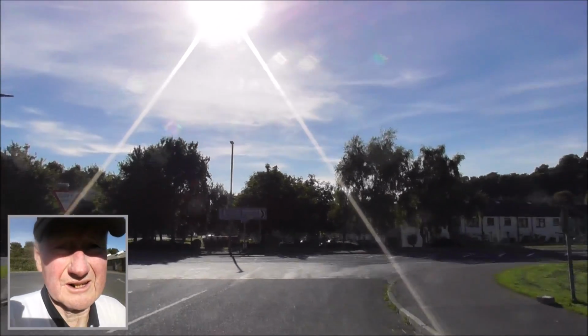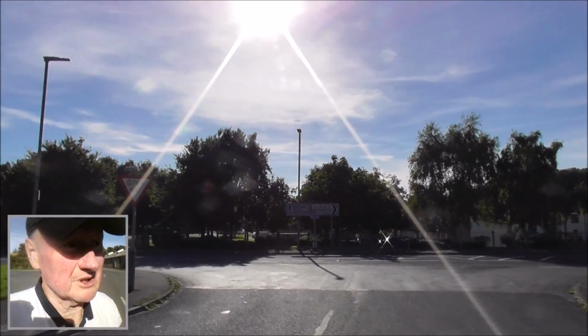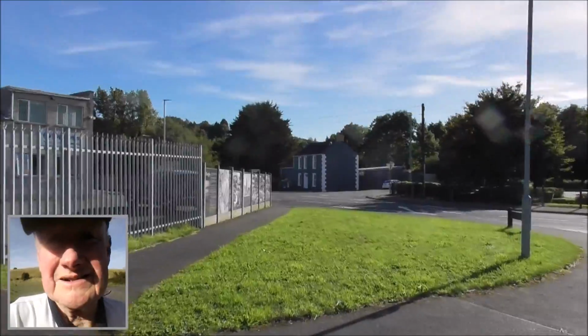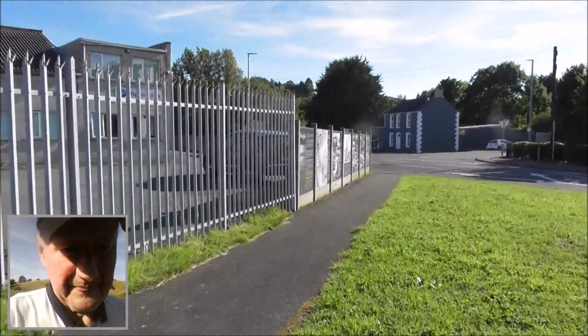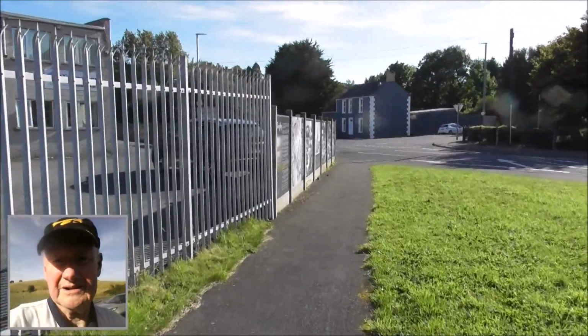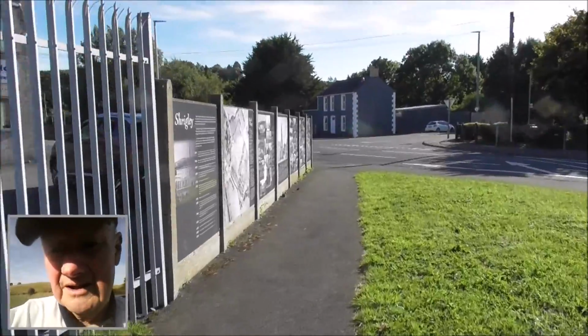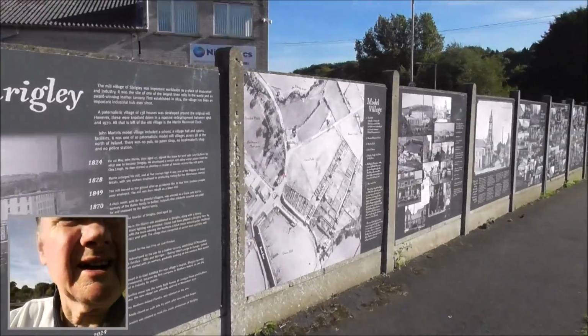And this is where we are. Killyleagh is 1 mile down that way, Saintfield 8 miles down that way, and Derryboy is 3 miles down that way. And there's, as I say, an information board here, and there was a festival went on here a couple of weeks ago about Shrigley and the origins of Shrigley.